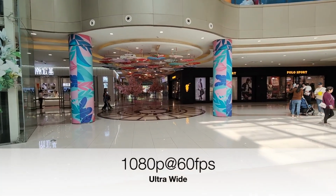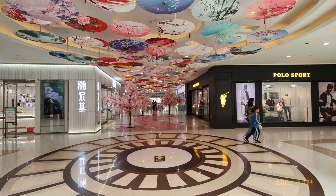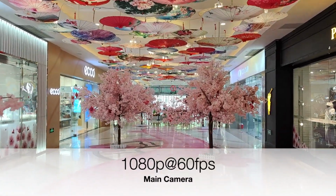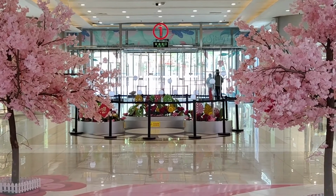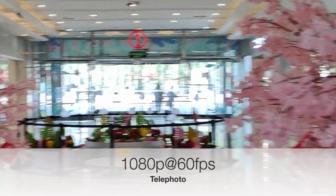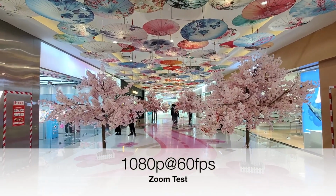All right, so this is the Oppo Find X3 at 1080p at 60 frames using the ultra wide. All right, using the main camera at 1080p at 60 frames. All right, so 1080p, 60 frames using the telephoto lens. All right, so here is 1080p at 60 frames while we're moving between lenses.